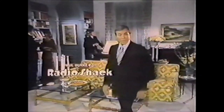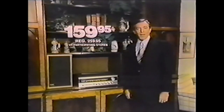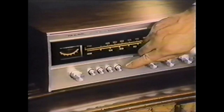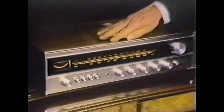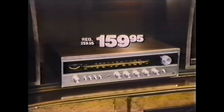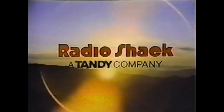Here's a hi-fi bargain from your nearby Radio Shack store. Save $100 on our exclusive realistic 77 AM-FM stereo receiver. Only $159.95 during the sale. With audio component features like FM muting, push-button tape monitor, main remote speaker switching, in a genuine walnut veneer case. The ideal control center for your new music system. The sale-priced realistic 77 receiver. Only at Radio Shack, a Tandy company.